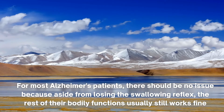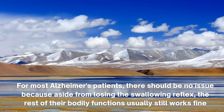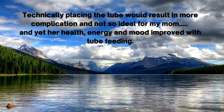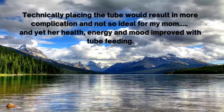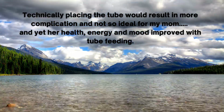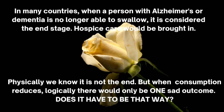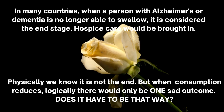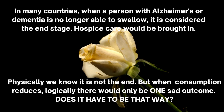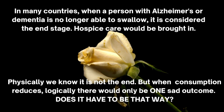Furthermore, my mom also had tonsil cancer 21 years ago. With radiotherapy, the passageway of her throat is very narrow compared to a normal person. So when they placed the tube for her, it was actually harder. And yet, she is still able to survive with the tube. That is why in other countries, when a person stops eating and becomes very weak, they are placed on hospice, and they say it's the end, it's a transition. It's actually not. If we are willing to put them on tube feeding, they will survive.